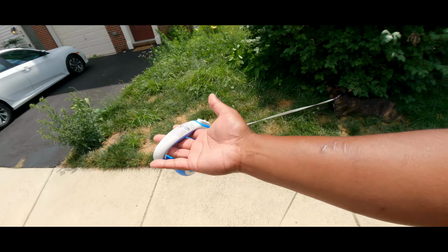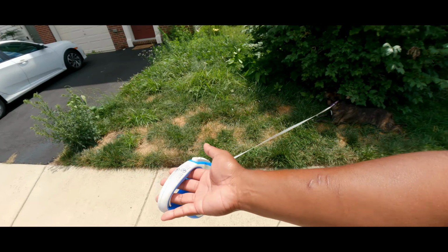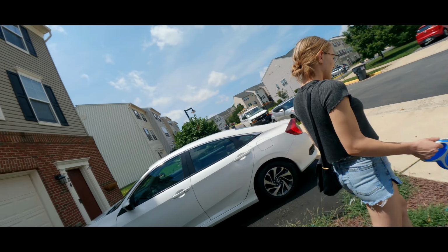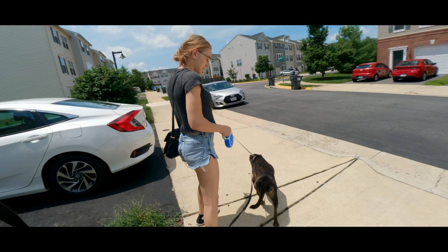Good. I'll just let you hang out with her here. I'm going to take a little leash break so she can't go any further. Which way do you want to go? Up to you.